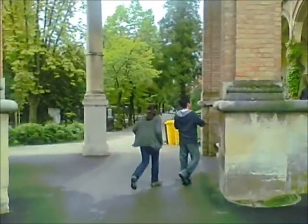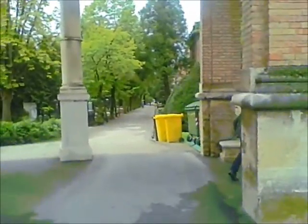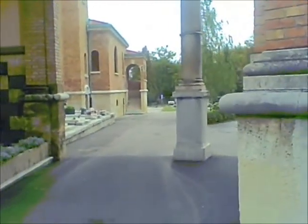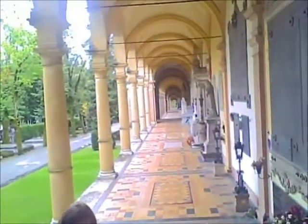Currently you can walk 15 minutes to one end of the cemetery in this direction and another 30 minutes in that direction and 45 minutes through the cemetery itself. It's fascinating. This goes on forever.